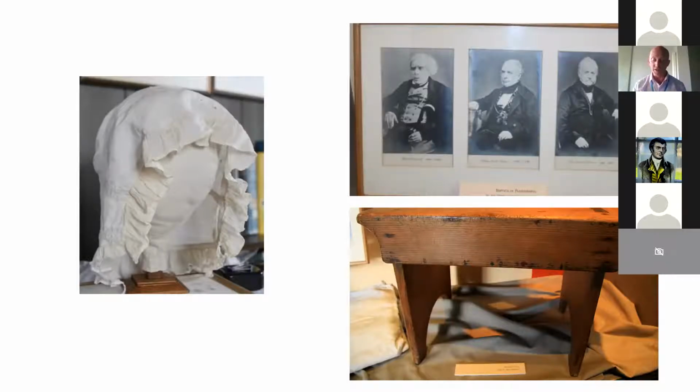Her nursing stool is seen on the bottom right-hand side. The cotton hat on the left-hand side, or mutch, was perfect for working in the dairy at Ellisland. Now, Jean was only 23 years old when she came to Ellisland and had met Robert only three years before, but had already mothered four children by Robert. So the nursing stool was well used by that stage. Only Robert survived of the four, and you can see Robert's photograph on the left-hand side.